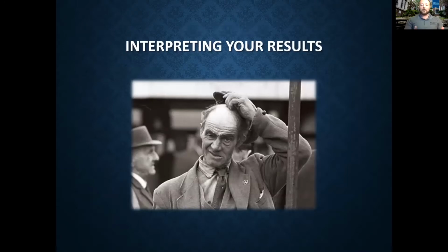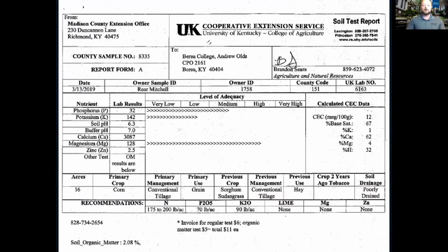Now, we've all gotten, or most of us, we've gotten a soil test back. Sometimes it gets a little overwhelming. These are scientific documents. These are built in a lab and sent out to us, and so they can be hard to interpret or overwhelming. But there are folks that can help us through that.